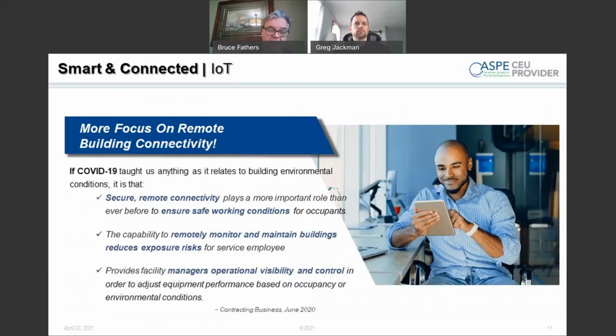On top of that, let's focus a little bit on what COVID has done. Contracting Business, in one of their June 2020 editions, basically said that COVID has brought to light more awareness of the need for remote connectivity, to ensure safe working conditions for its occupants. Being able to remotely monitor and control buildings reduces exposure risks. And again, it provides managers with operational visibility and control, which is becoming more critical.